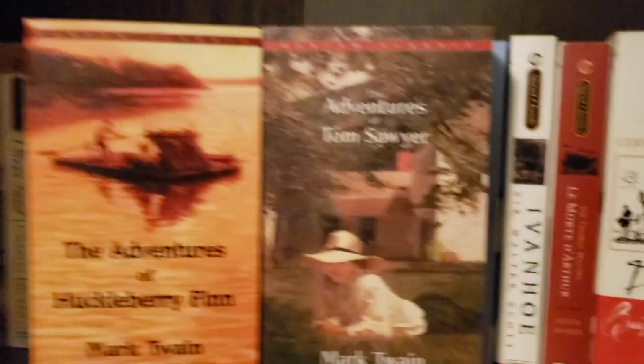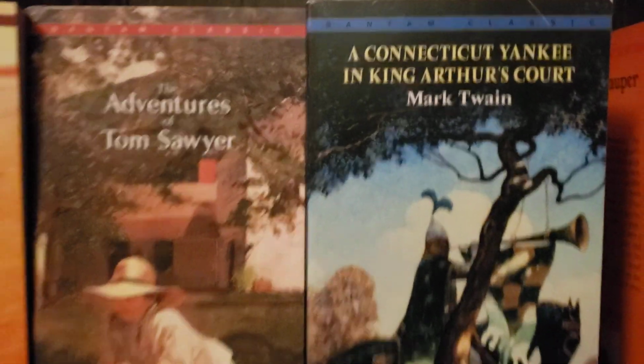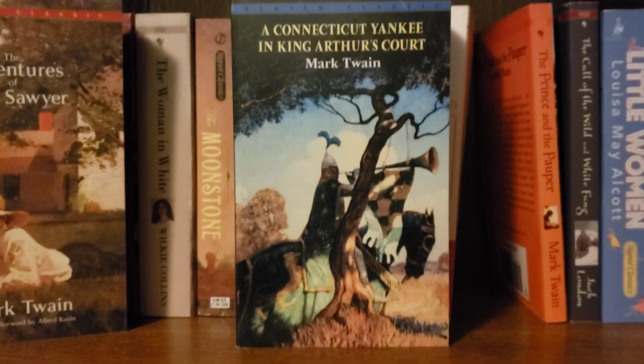We've got The Adventures of Huckleberry Finn. Again, stuff that I got in high school. These are some directly from high school. The Adventures of Tom Sawyer. These are Bantam Classics, as you can see. A Connecticut Yankee in King Arthur's Court, illustrated by Howard Pyle. So let's set these over here, and let's just get a good look at that Howard Pyle illustration. That is freaking awesome.